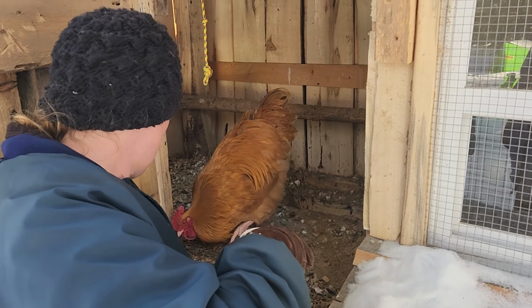Okay, so I'm out here splitting wood, and the chickens have ventured over to see what I was doing because some of our wood has little grubs, bugs and stuff in it, so they're coming to peck through the pile that's been made from splitting the wood.